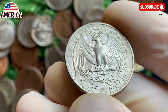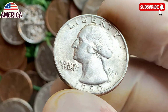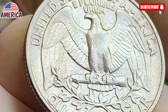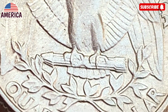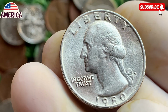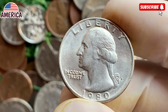That year, Philadelphia handled the lion's share of circulation strikes, while Denver churned out nearly 600 million coins, leaving Philadelphia's output at just over 440 million. This imbalance means that, paradoxically, the P issues often appear more frequently in circulated finds despite lacking a mint mark. Meanwhile, San Francisco exclusively struck proof quarters for collectors, opting for both standard proof-clad finishes and the ever-popular deep cameo, DCM finish. These DCM proofs, with frosted Washington busts contrasting against ultra-reflective fields, remain among the most visually stunning specimens from the era.